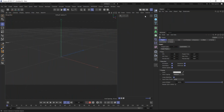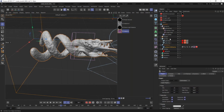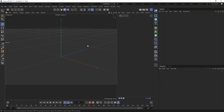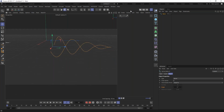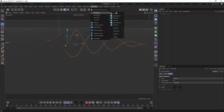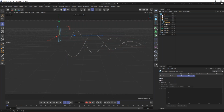So let's go. I'm going to take a shortcut and just take my 2 splines because they're already there. This is my Helix, and let's just copy paste here. So those are my 2 Helix. Very easy, it's a Helix object. I just fuse them together. That's it. Now I'm going with INSYDIUM, create xparticles, xp system.